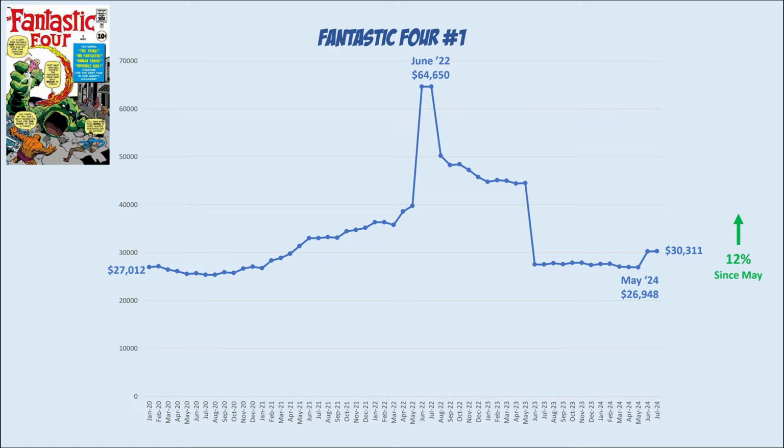So one of the things that happened here is that there was a big sale. I believe the grade was an 8.5. And so we're going to show the graph the other way as well, right? If we just took out that 8.5, what would it look like? So overall, up 12% since May and up 12% since the beginning of 2020, which means that if we hadn't seen the increases over the past 2 months, this book would be even, at least with the set of grades that we had sell this month.